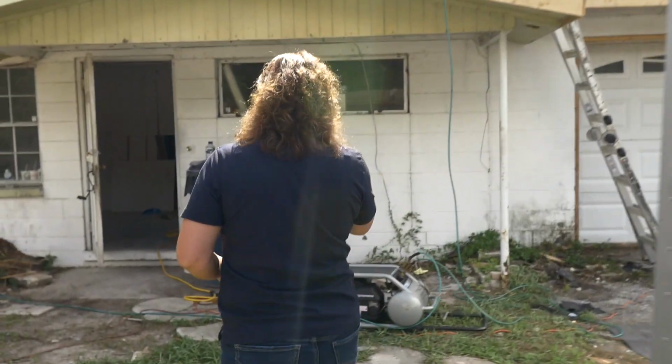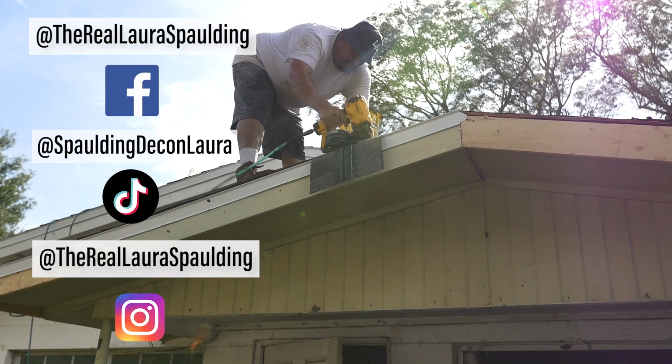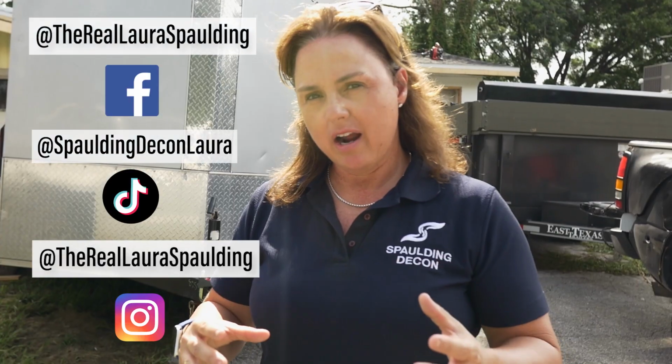We are 2 weeks into our rehab here, and I want to show you the progress. The roof will be done today. We got sidetracked here because we had a hurricane. It wasn't really a hurricane, but the drywall got delayed a day and the roof got delayed a day. So let's take a look.